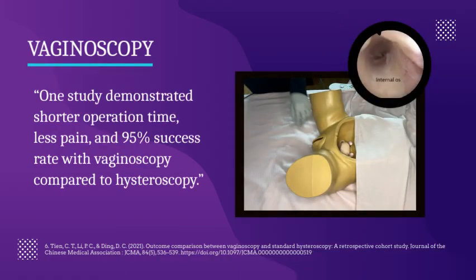Another anatomical variant you may encounter is a patient with a tortuous cervix. In this case, vaginoscopy could be an alternative method of accessing the uterine cavity. One study demonstrated shorter operation time, less pain, and 95% success rate with vaginoscopy compared to hysteroscopy. Though vaginoscopy is typically used as a diagnostic tool, it has the potential for application to D&Cs. For example, if a patient has a tortuous cervix, under direct visualization of the vagina and cervical canal, you can use a 5mm scope to hydrodilate the endocervical canal and gain access to the uterine cavity.